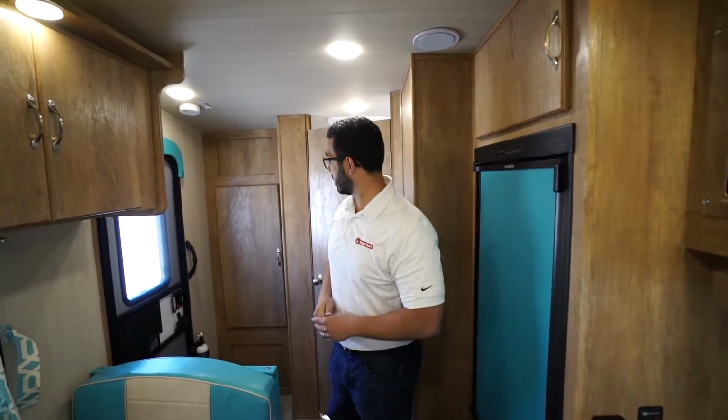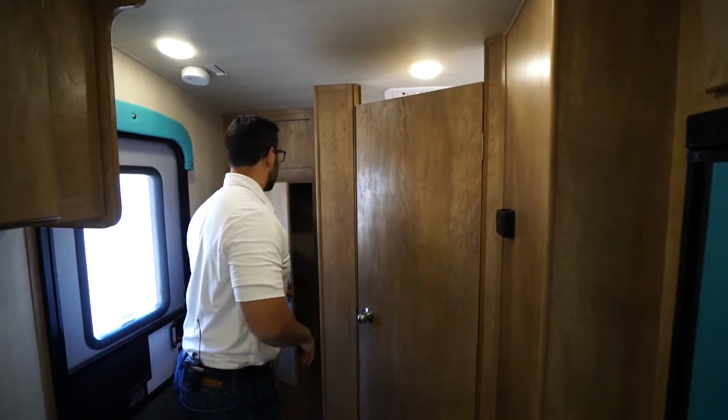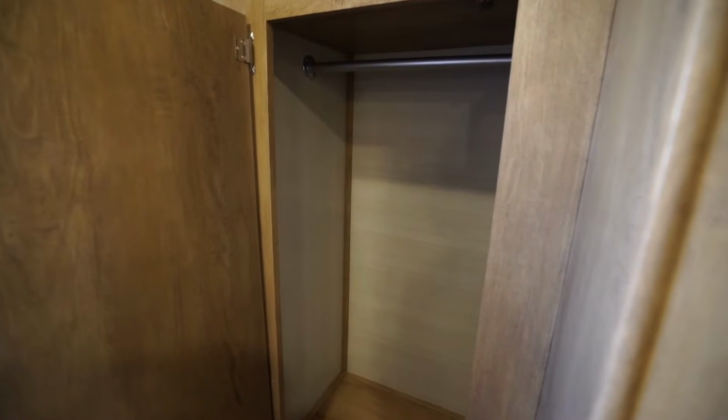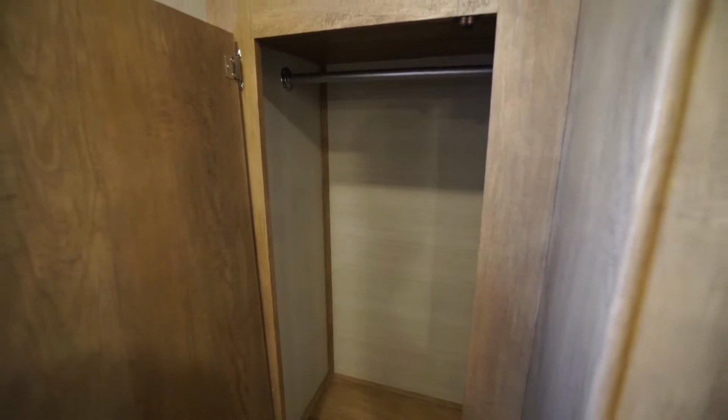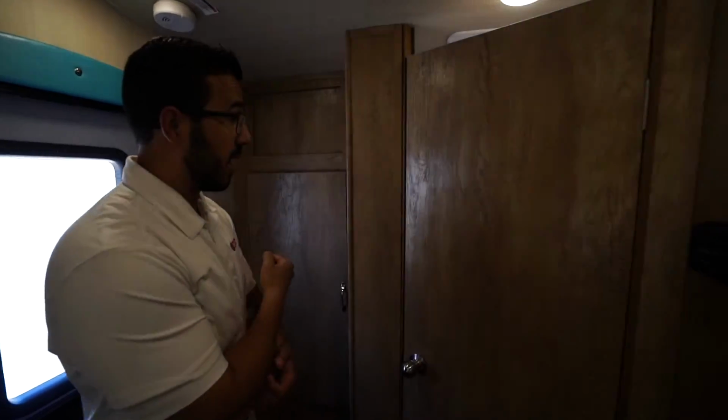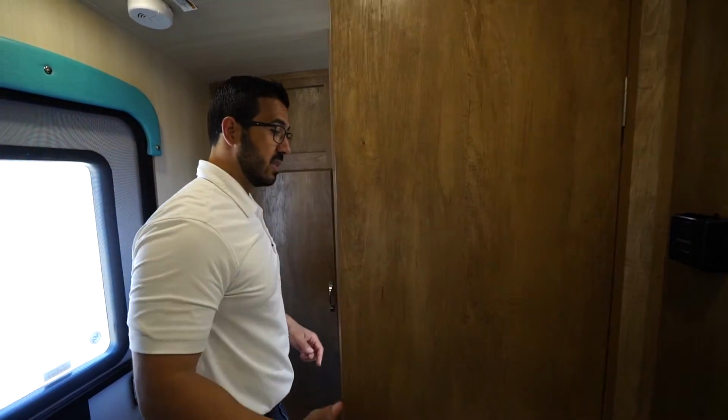If we make our way back a little bit, as soon as you walk in, you have a big closet. Now, you can use this for wardrobe if you want. If you plan on staying in it for a long time, you have a lot of clothes, it's great for that. Otherwise, if you do camping in chillier weather, it's excellent for maybe some light jackets, rain jackets, things like that. Over to the side is the bathroom.